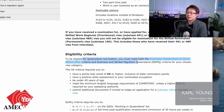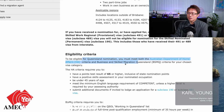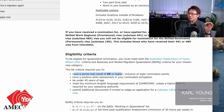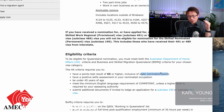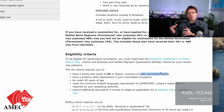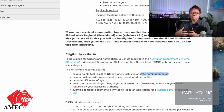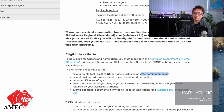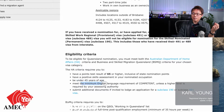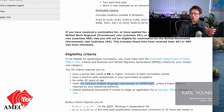Now, eligibility criteria. You're required to pass the immigration criteria. HA stands for Home Affairs Office. The Home Affairs Office requires a point result of 65 points or higher, which includes the state nomination points. That means personally, as an applicant, you need to hold at least 50 points, because the state of Queensland will provide you, if they invite you, an additional 15 points to get you up to that 65 point mark. Again, you need a positive skill assessment. As I mentioned before, you need to be under 45 years of age and have a minimum language level of competent English, which is equivalent to IELTS 6 across 4 bands.